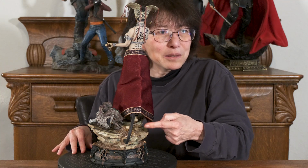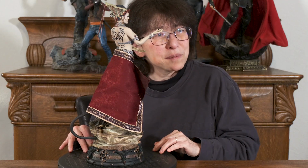It's this little stand that you can kind of bend. It's not really tight when you put it in. So she kind of wiggles around a little bit, unfortunately. She's got some tattoos going on, not only on her back, but on her arms. And there are skulls in the stand as well as rock formations. And again, the bronze-like stuff going on there is beautiful.